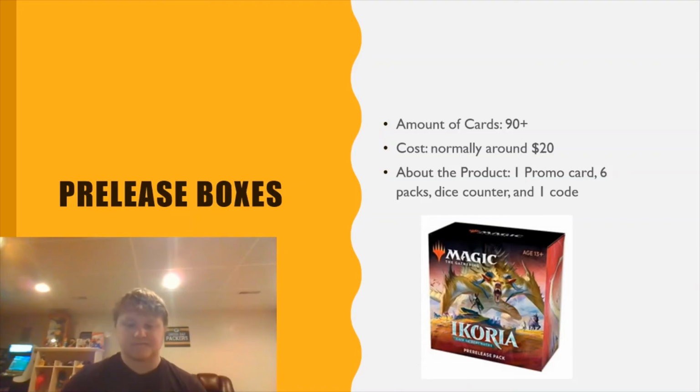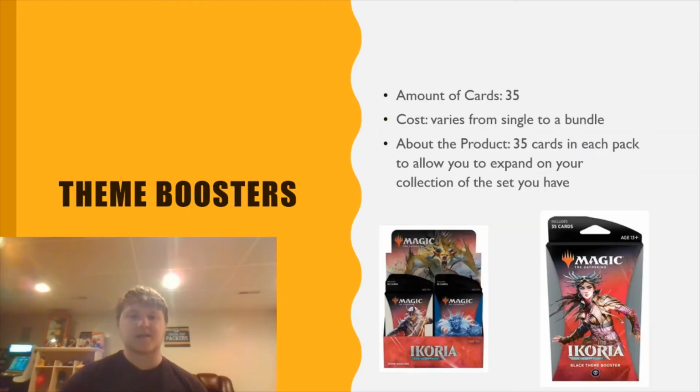But it just varies. The next is the theme boosters. It's kind of like the collector boosters.